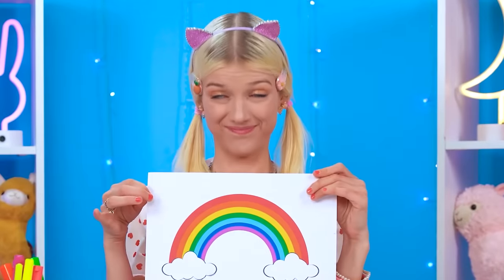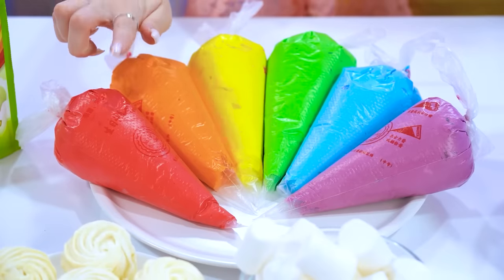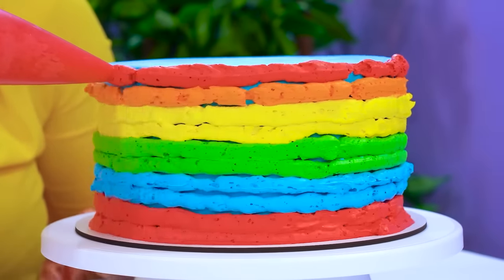Rainbow magic! Oh, yeah! Please! Do we even have to say it? It's on! Now this is a proper cake decorating arsenal! Rainbow! Taste? Yep! Yummy! Whee! Round and round and round!